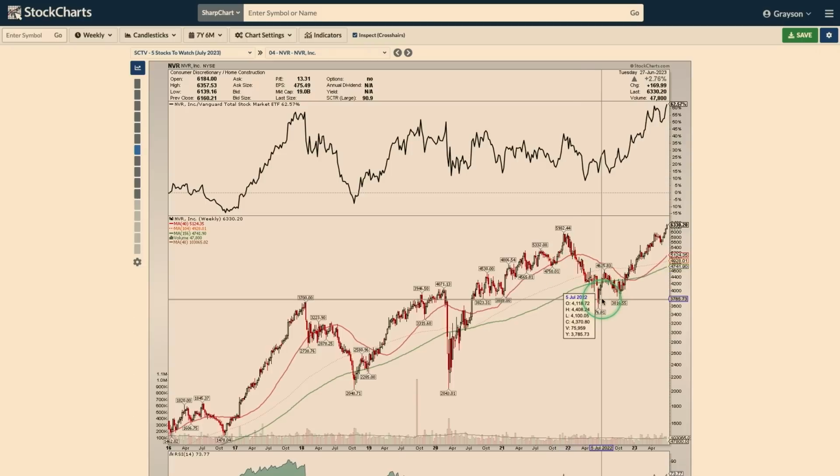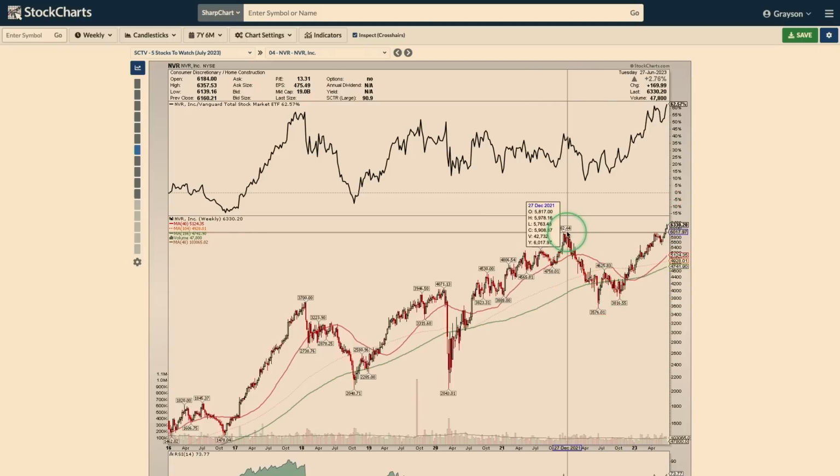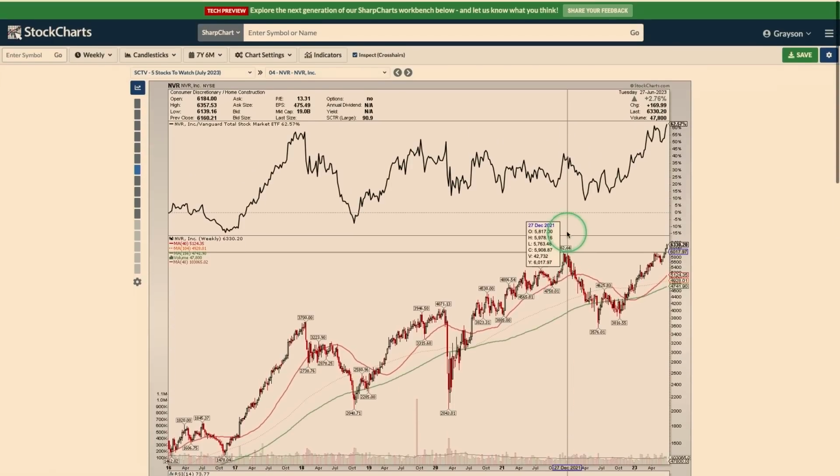Now, again, within that broader uptrend, we've consolidated. We're starting to take out the top of that range. So this is definitely one that is on my list that I think is worth watching here. Breaking out to new highs on price relative, breaking out to new highs on price itself as well.